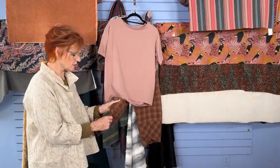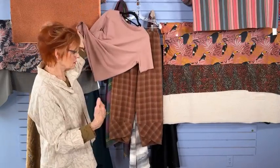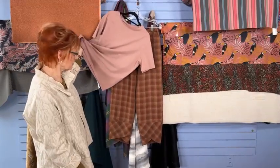What content are the plaids? The plaids are linen, 100% linen that we get from England. They're really, really nice. They're kind of rumpled, soft. They don't wrinkle because they're already softened, kind of a washed linen.